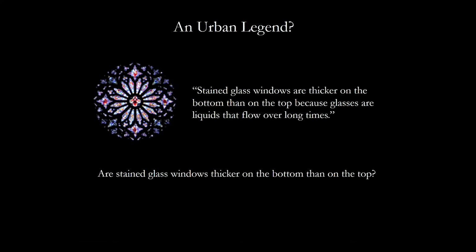So first, are stained glass windows thicker on the bottom than on the top? And second, are glasses liquids that flow over long times? And third, is the first thing the cause, or is the second thing the cause of the first thing? So let's talk about that.